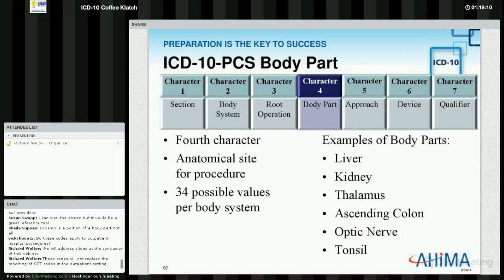All right, so back to building your actual PCS code. Those were just the root operations and some examples. The 4th character in a PCS code is the body part character. So this, not to be confused with body system and character 2, usually defines the anatomical site for the procedure. There's 34 possible values for body system. It may specify laterality. For example, the left foot or the right cephalic vein. Those are examples of body parts.